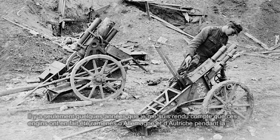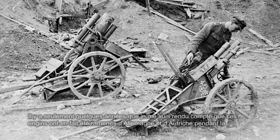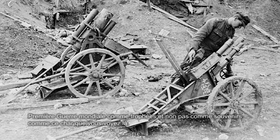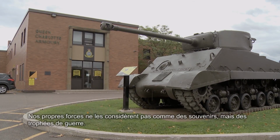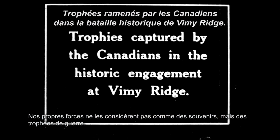I hadn't realized until just a few years ago that these things were actually captured from Germany and Austria in World War I and taken here as trophies, not as mementos like the tank out front, not as mementos of our own armed forces, but as war trophies.